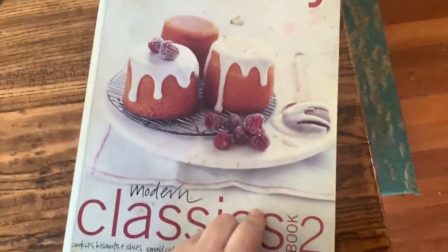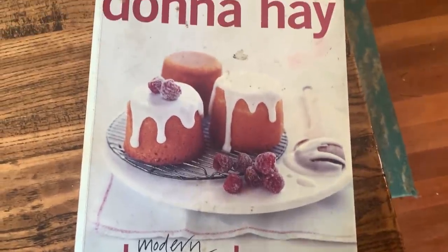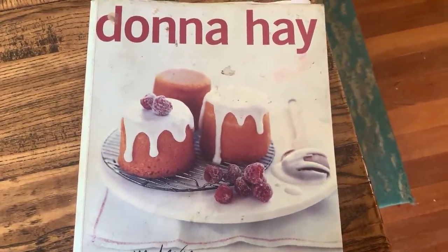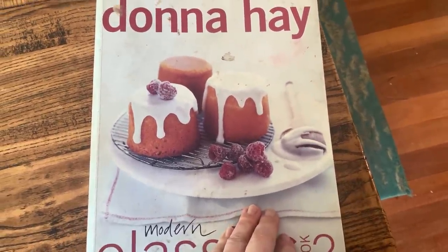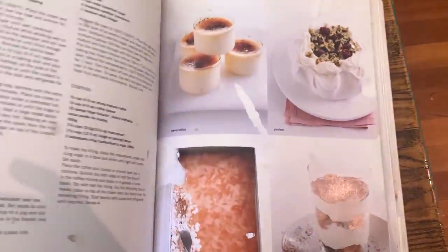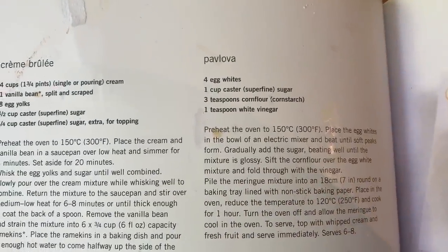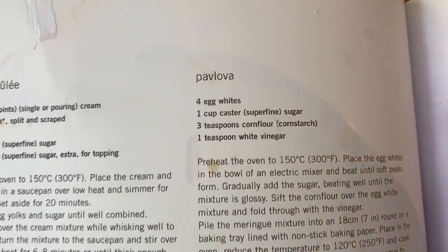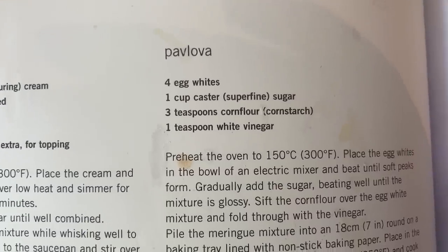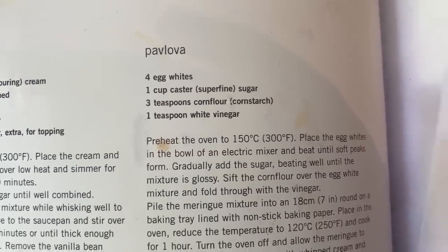Now, the recipe that I love using is from Donna Hay's Modern Classics Book 2. I also had a recipe from when I was at high school. I think it was the Cookery the Australian Way, but this one's the same recipe, and it never fails. Okay, you need 4 egg whites, 1 cup of caster, so super fine sugar, 3 teaspoons of corn flour, corn starch, same thing. And you need some vinegar, and I use a little bit of vanilla essence as well.